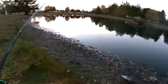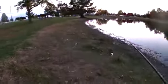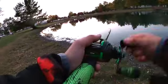We were walking here, there's a big one right there, and we didn't even see it. Oh no, because it's really shallow right there, and I didn't think that it'd be all the way up here. That was a bad cast.